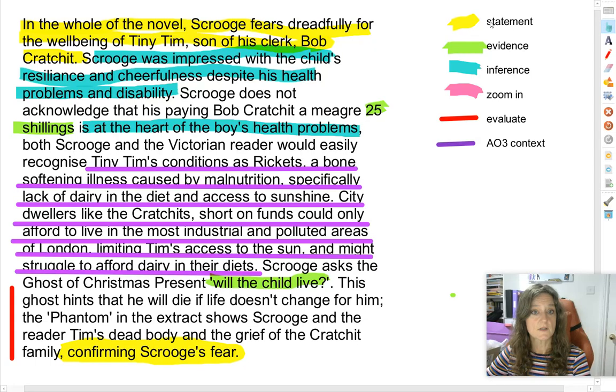And so there I've got the statement, and I've got my inference. Why is Scrooge fearful for him? Well, because he'd been impressed with him. Scrooge does not acknowledge that his paying Bob Cratchit a meagre 25 shillings, evidence, because that's a fact from chapter 1, is at the heart of the boy's health problems. Both Scrooge and the Victorian reader would easily recognise Tiny Tim's condition as rickets, a bone-softening illness caused by malnutrition, specifically lack of dairy in the diet and access to sunshine.